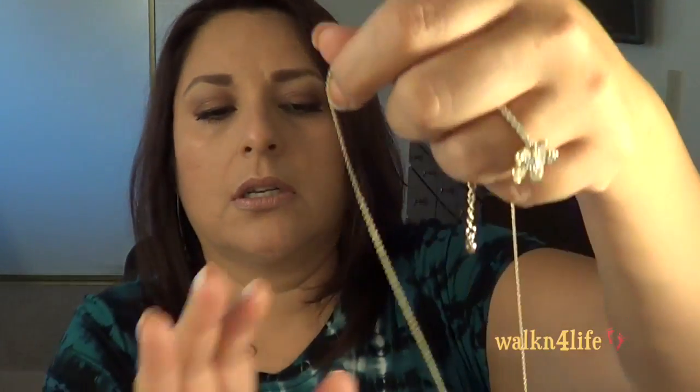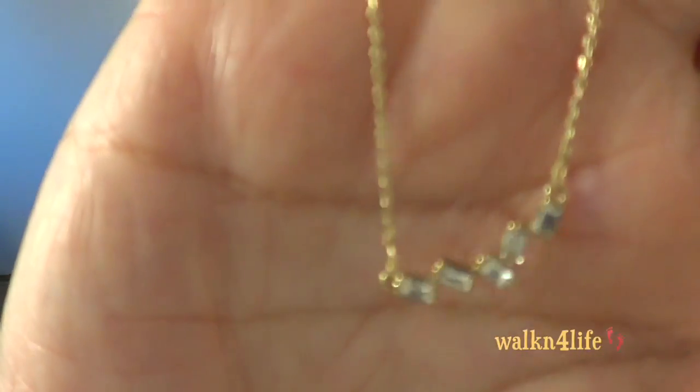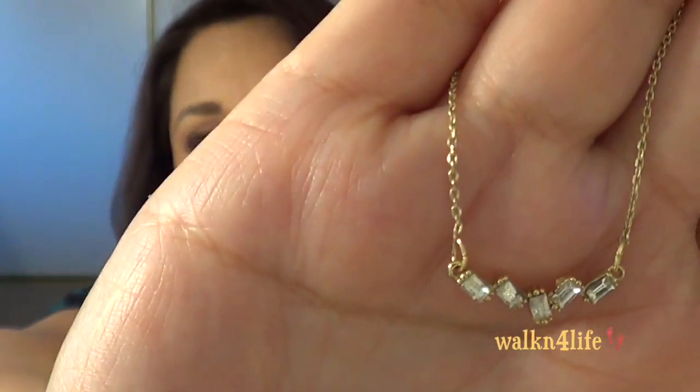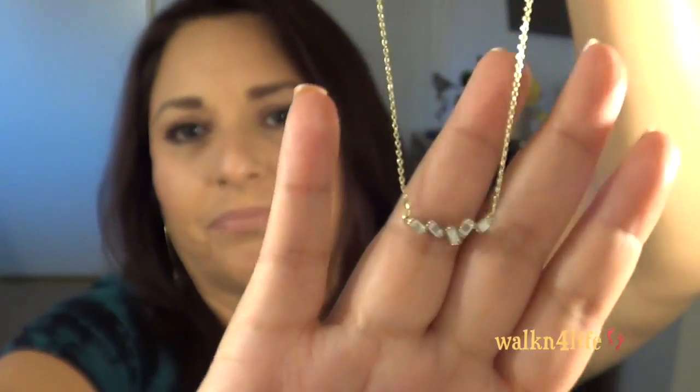And then the other one that I picked up was this one. And you have seen this one as well in some of my videos. This one is just a little bar-like, and then it has crystals on it. This one was $1.60. Couldn't pass that up.